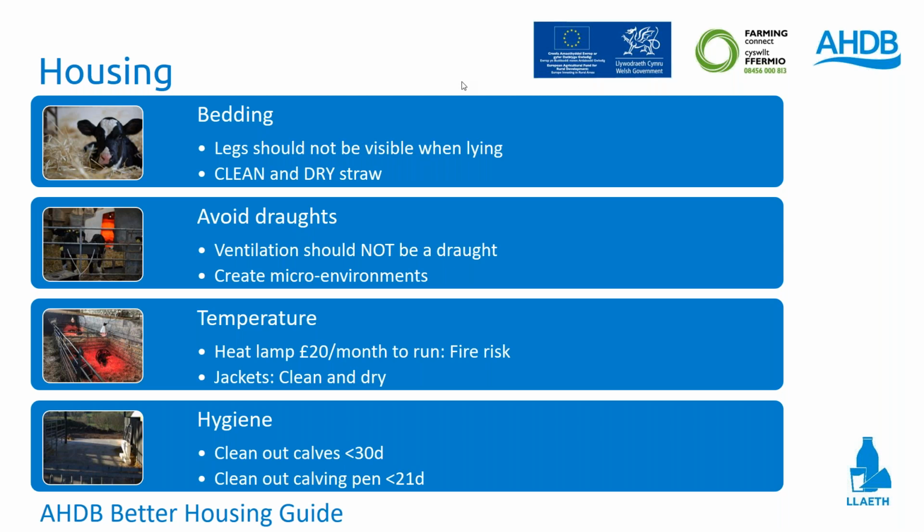So a nice, easy way to give the calves the best environment is to give them a bit of choice. You can easily create micro environments within the buildings using straw bales, plywood roofs over the backs of pens, and just watch what the calves do. If they're always hiding and tucking themselves away underneath a shelter or behind a straw bale, then they probably are too cold. And just by observing where those calves tend to go, you can get a really good idea of where you need to make some improvements.